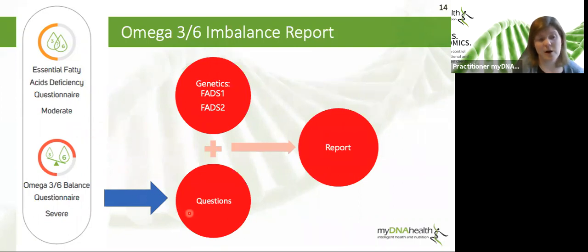We have two questionnaires that feed into our overall model of lifestyle and DNA working together, and that will give you your overall report. So we have one that's looking at essential fatty acid deficiency and one that's looking at omega-3-6 balance. In this case with Harry, he's coming up as a score of moderate on the questions for the fatty acid deficiency, and his balance is coming out as more severe. So together those are taken as one score, and that has gone into the behind the scenes algorithm as a severe. And also his genetics, his DNA, we test for two SNPs here specific to the omega-3-6 pathways related to the D5D and D6D desaturase enzymes, so FADS1 and FADS2, which are strongly associated with your essential fatty acids profile.